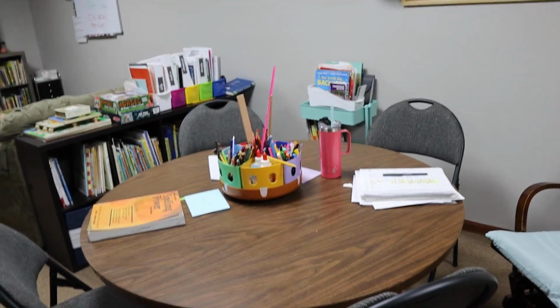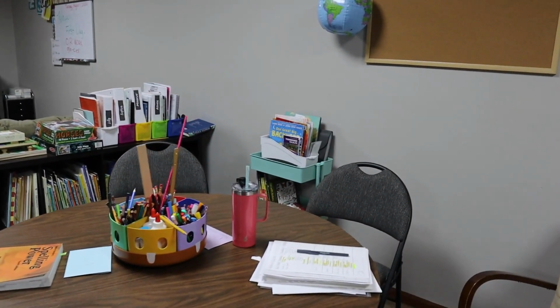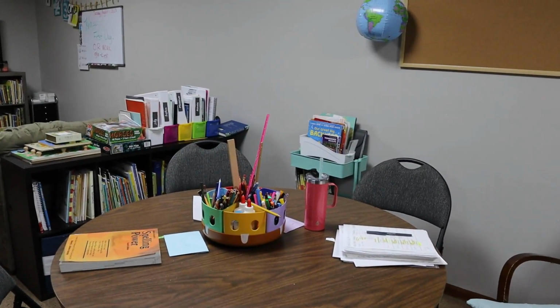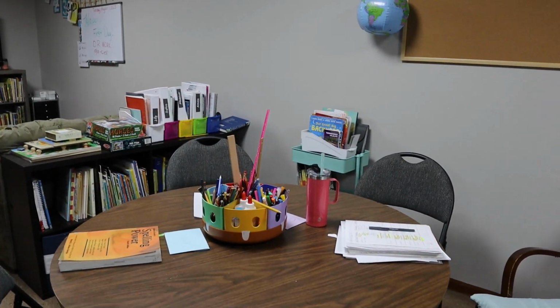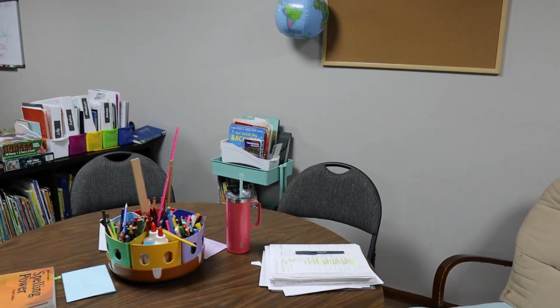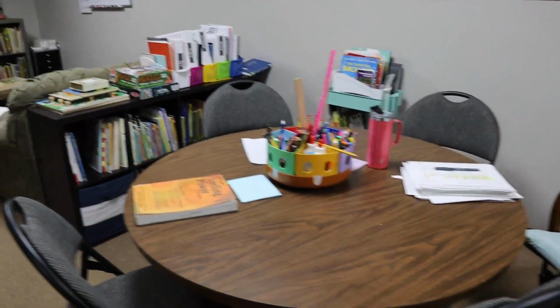So this is our basement, and we got new lighting down here, so it's much brighter. It feels like you're outside, and it inspired me to want to move our more independent type subjects down to this area. And we're homeschooling all 6 kids now officially. So this is what we're working with.